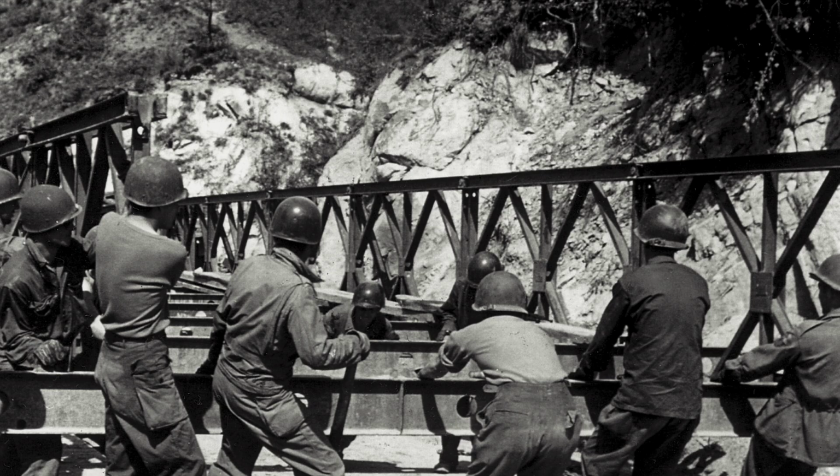Specialized decking emerged for different conditions. Standard steel decking was heavy but durable. Timber decking was lighter and easier to source in remote areas. Pierced steel planking, metal sheets with holes to reduce weight while maintaining strength, became available later in the war and offered good performance with reduced weight.